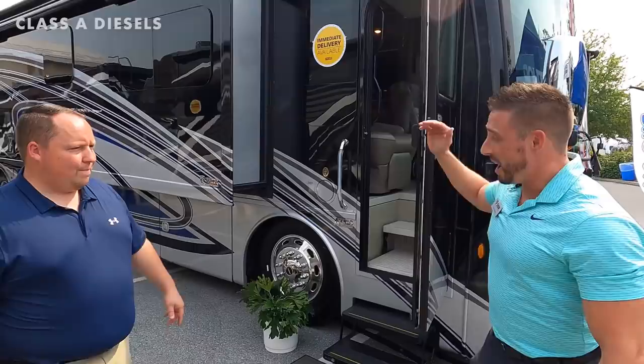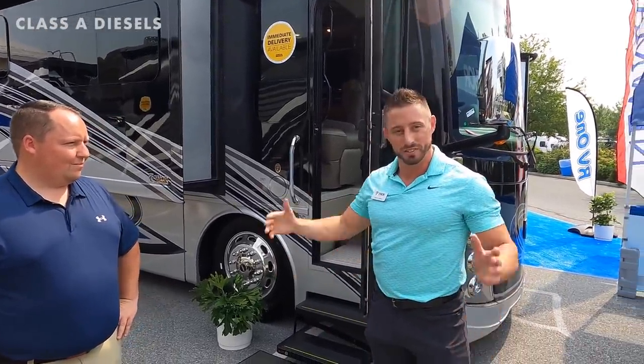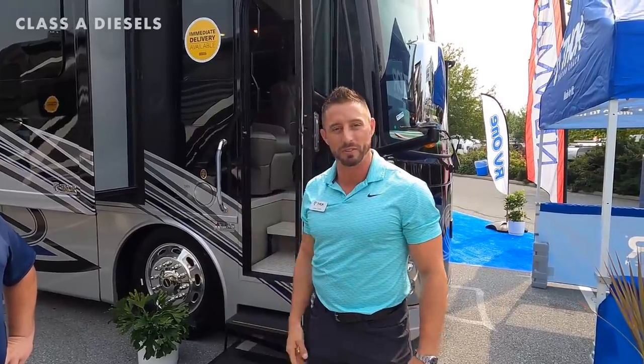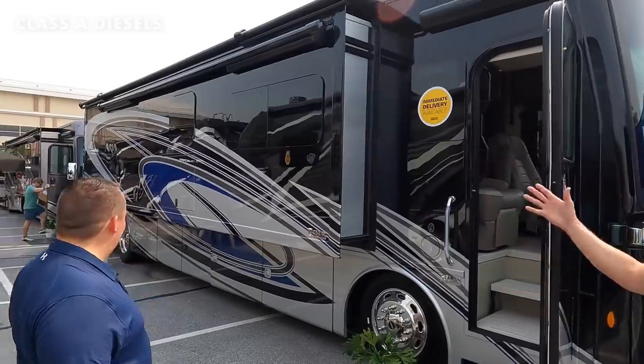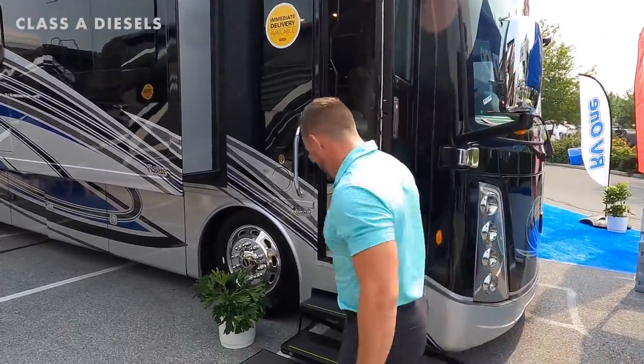Yeah, Aria, bread and butter for our product right now. 3901, it's your traditional bath and a half diesel pusher. Everybody has something similar, but we got quite a few good features in here that set ourselves apart. 2022, we have new exteriors as well. Okay. This is one of the new ones here. It looks very nice. And let's peek up inside here.